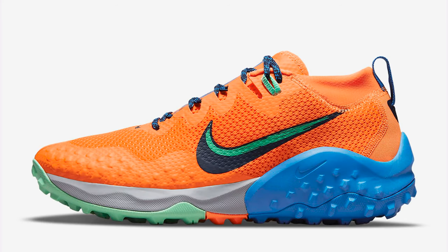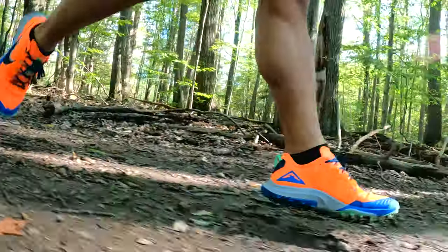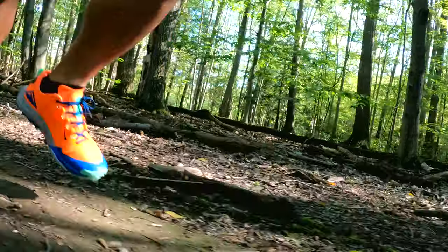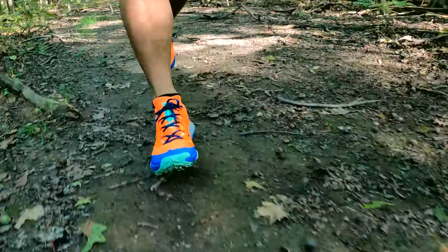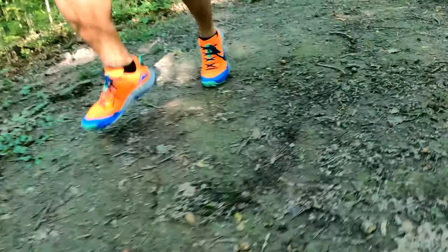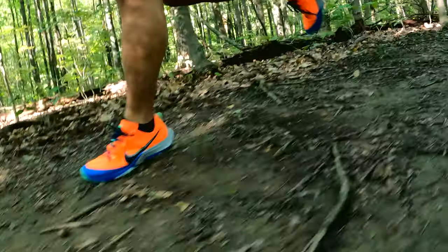And then the TERRA KIGER 7, in my opinion, would be something that I would use for very light terrain and something you want to go fast in, where there's not a lot of rocks or branches sticking out. Very soft dirt trails that you can run fast in without having to worry about objects or things in your way.